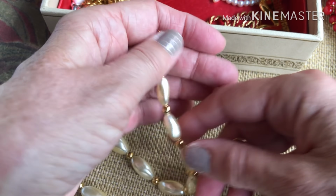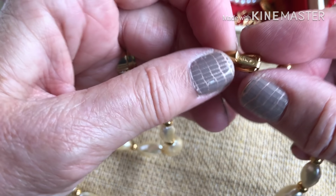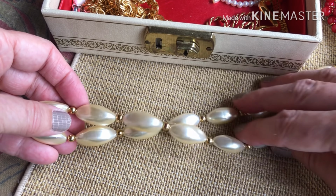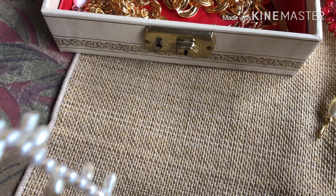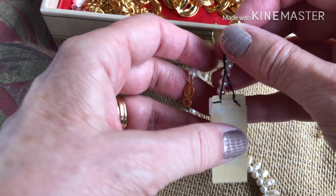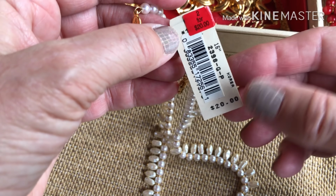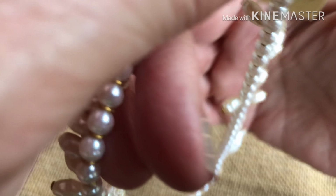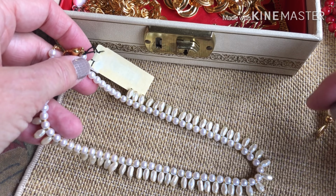Pretty faux pearls. The Napier script signature. Really nice condition. I think I got these from April at one time. Oh, I've had these a good while. I got these in some kind of a lot that I bought. Still has the tag on it. $20. Well, it actually said 2 for $20. 16 inch. But the original tag was 20, and quality piece of costume jewelry, cute design.